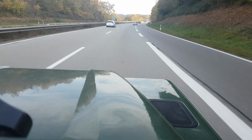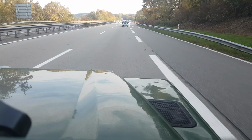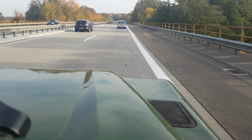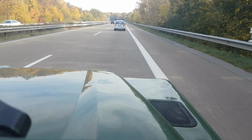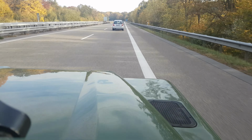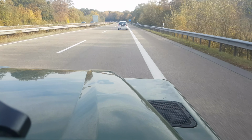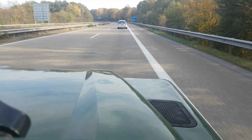Had to slow down for this car that got on, I cannot get over. There are some cars coming up pretty fast. So, yeah, I'm going to have to not go faster because there's a decent string of cars trying to pass me at the moment.